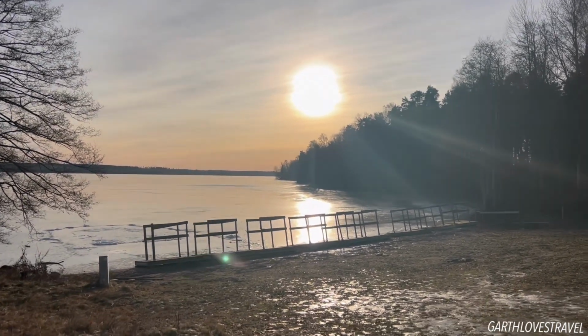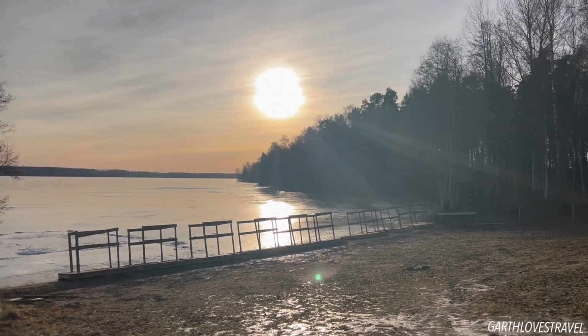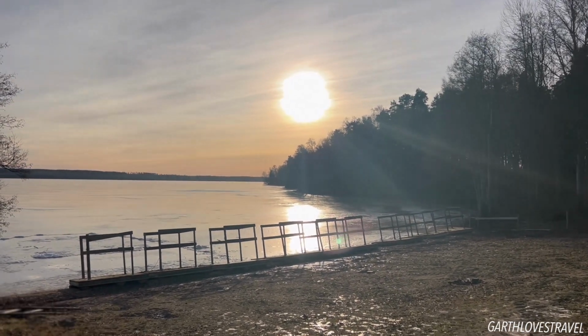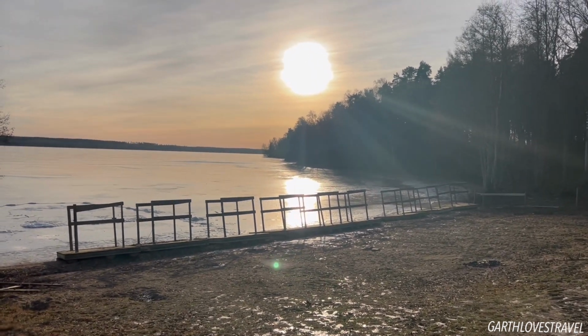So I'm back on my normal grind, and I am here in a town called Katrineholm to see one of the most beautiful castles in Sweden, which is called Sundby Castle, or slot in Swedish.